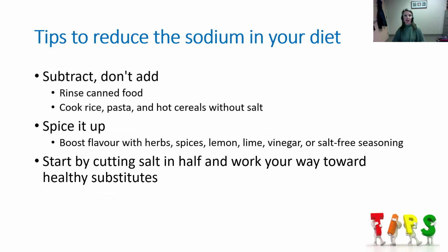When you are trying to reduce the sodium in your diet, with some of the canned food, you can rinse them. When you're cooking your rice, pasta and cereals, don't add the salt. Use fresh herbs and spices and lemons and limes and ginger and garlic and all those yummy things to flavor your food instead of the salt. And if salt is something that's challenging for you, start slow. Any bit of progress is good progress. Just cutting your salt intake in half and working your way towards healthy substitutes is a good start.